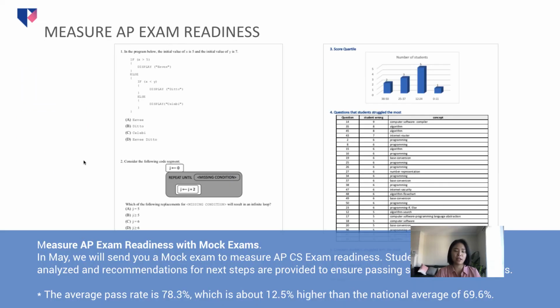In March, APCS teachers get printable mock exams to measure AP exam readiness. Then we give an analysis of the exam score and recommendations for which areas to work on for the next 2 months to boost student scores. We found that this helps with the pass rate.